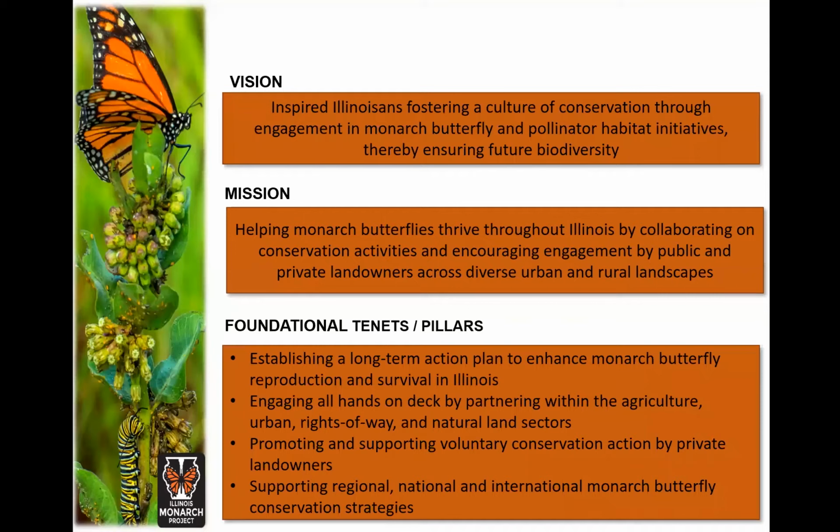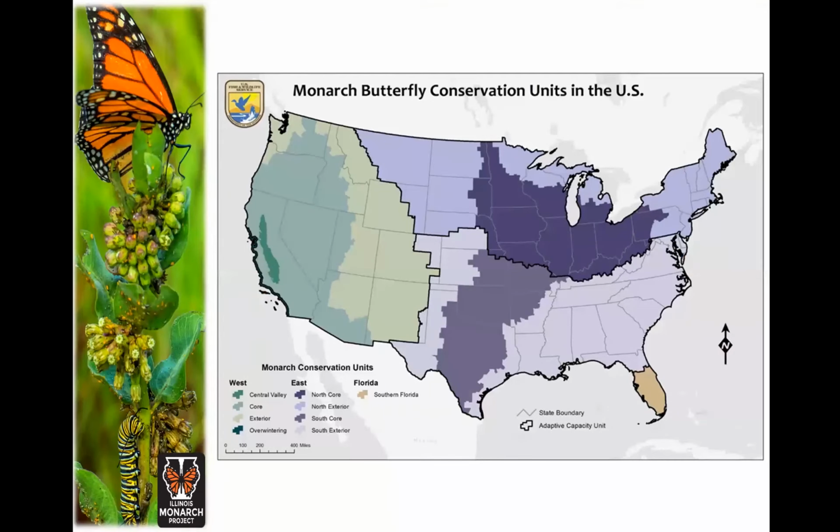And the big question is it could be listed one of three ways. The first one is not listing the monarch at all. The second is to list it as threatened, or the third would be to list it as endangered. We'd all like to hope that it doesn't get listed, but there is a thought, with the population decline of this last year, that it might be listed as threatened. But again, that's speculation. We all hope that it's not listed at all, and that these efforts that we continue to do continue to help that population thrive.